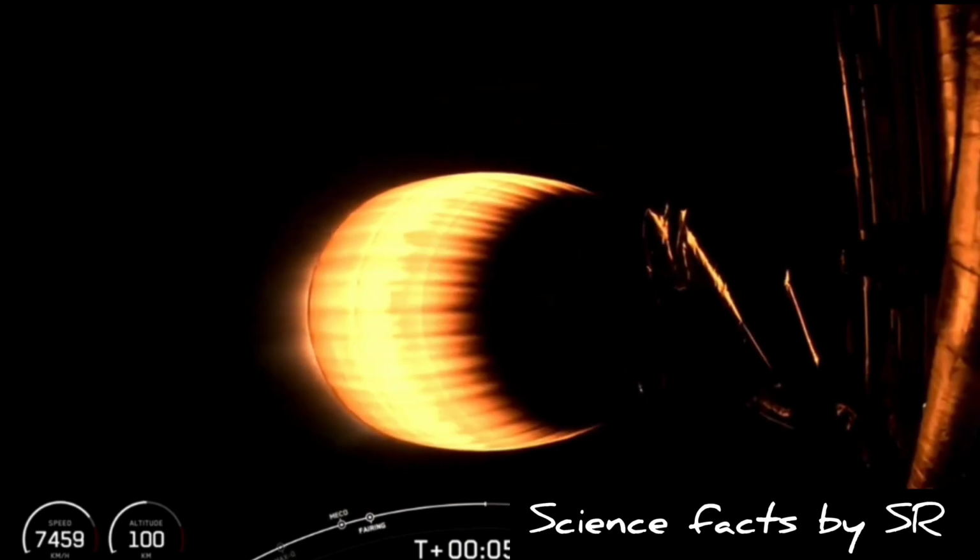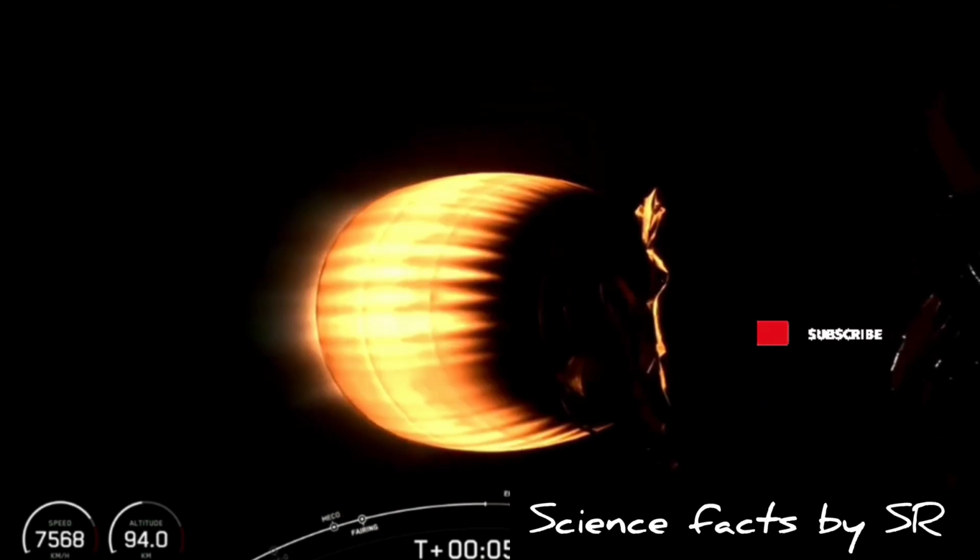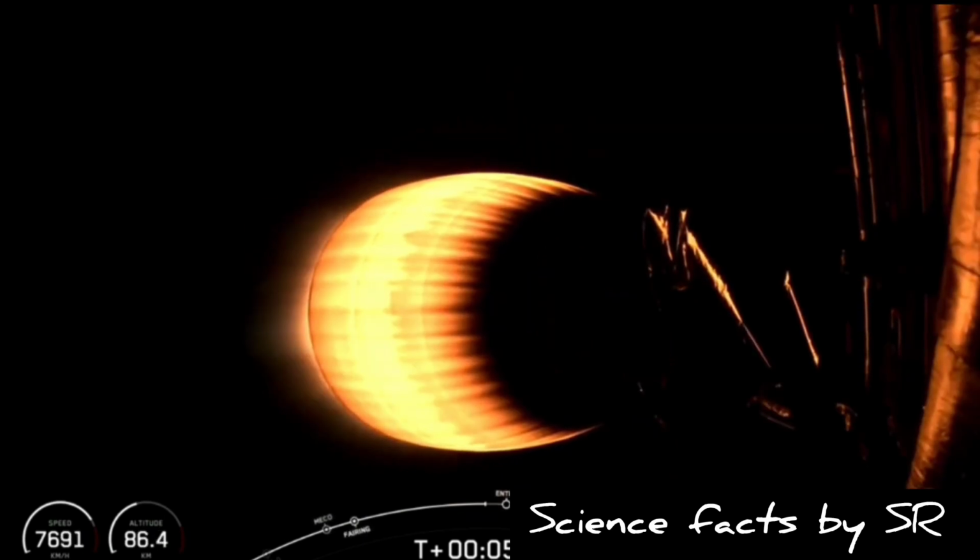Today's mission marks SpaceX's 296th overall launch, and it is the first of 2024. Again, it is carrying our Starlink satellites for this mission, including our first 6 direct-to-cell satellites. Now that entry burn on the first stage is coming up in just under 20 seconds.